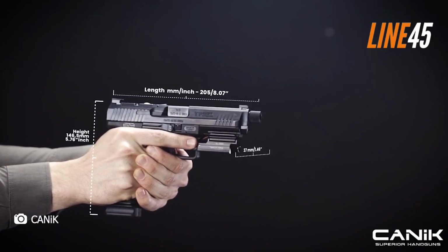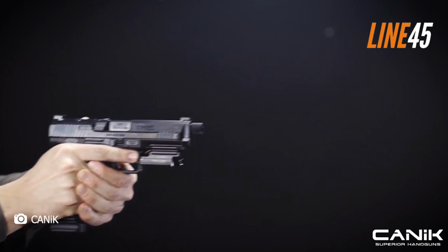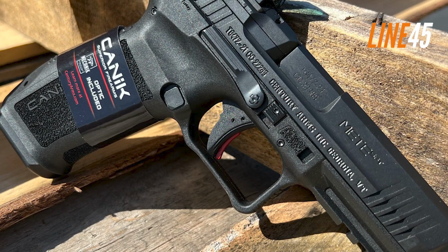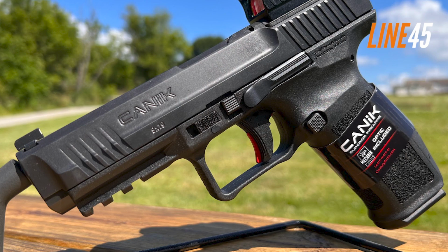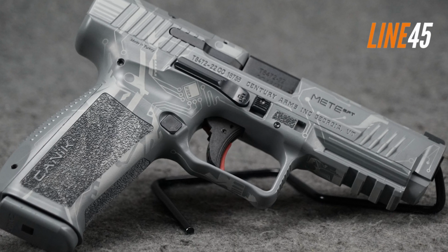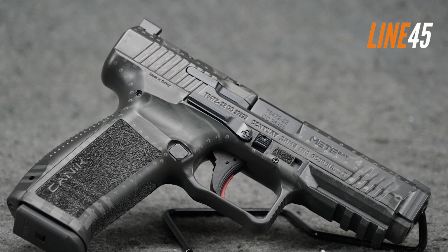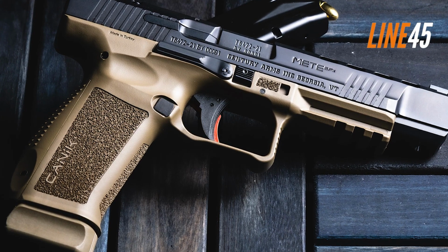Now the match grade 4.46-inch barrel is a thing of beauty too. It is built for consistency and accuracy, ensuring tight shot groupings even at extended distances. This barrel is then complemented by its refined trigger system, which remains one of the best factory triggers in its class. It delivers a light, crisp break with an exceptionally short and tactile reset, allowing for rapid, controlled follow-up shots. Durability and reliability are also key areas where the METE SFx stands out.